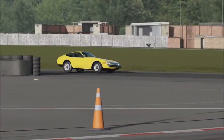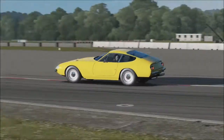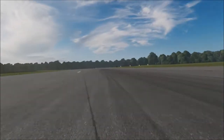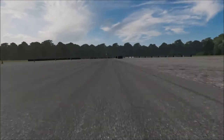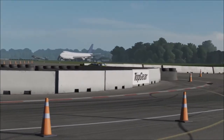That's actually quite a lot of power. That's more power than a new Infiniti Q60. Of course, the weight, it does weigh about as much as a modern Infiniti Q60 as well. So, yeah, pretty interesting all-round car is the Daytona, and it's very interesting to drive.